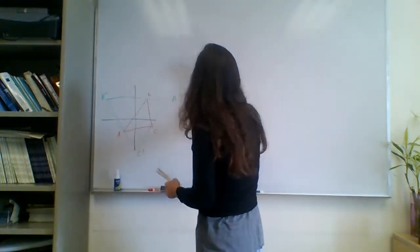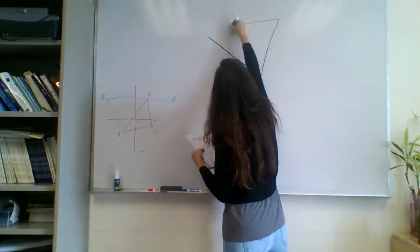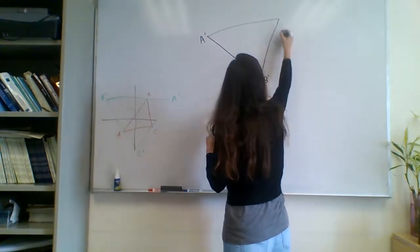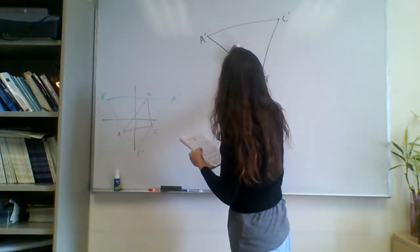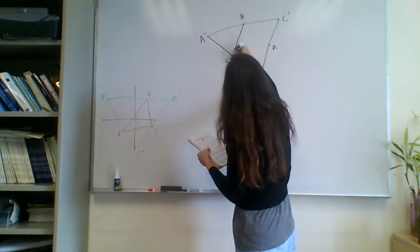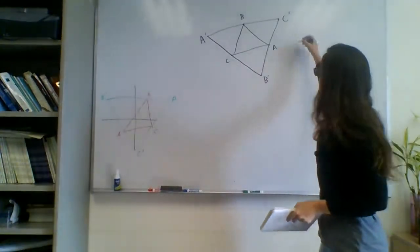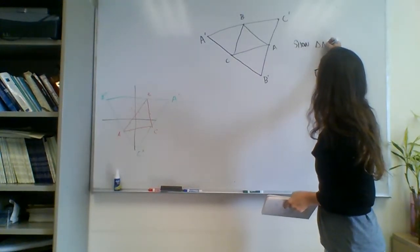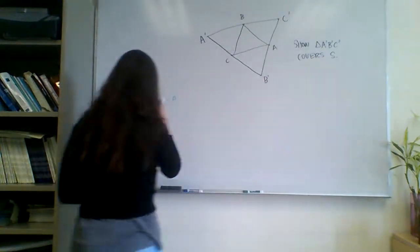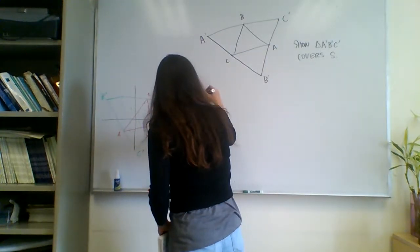Okay. So I'm going to draw this again in black here. So A prime, B prime, C prime. We're going to show that triangle A prime, B prime, C prime covers S. Okay, like it did here when we were just playing around. So let P be in S.